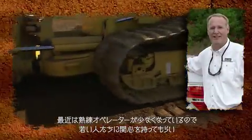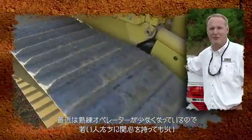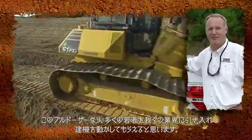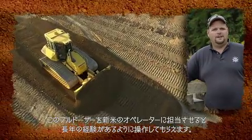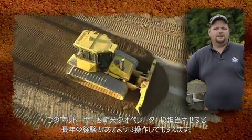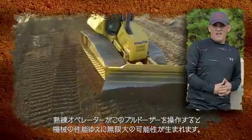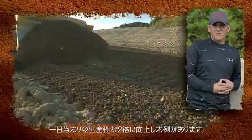We have a depleting number of experienced operators, and we have to do something to be able to get these younger kids involved, and this is one way I think that most of them can jump right into the industry and start running the equipment. I can take a newer operator and put on this piece of equipment, and it looks like they've been running a dozer their whole life. You could throw anybody on it, you get a skilled operator on that machine, and the possibilities are endless. I've seen it double some of our guys' production by the end of the day.